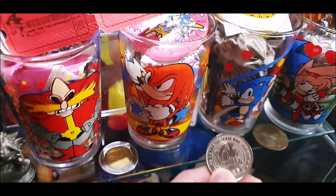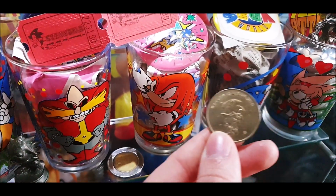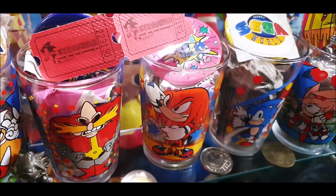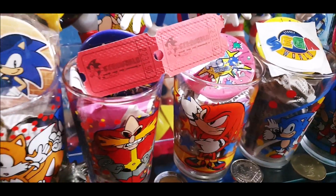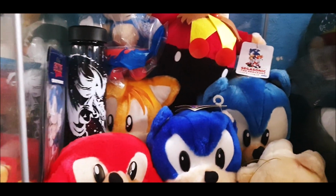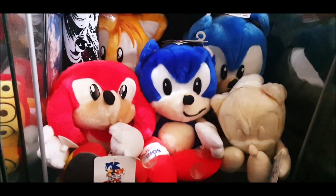This is the amusement theme park coin. This one is from Sega World London. I believe this one here is from Joypolis. Okay, moving down to the next part of the cabinets, I think there isn't much in this part, but we'll go from the bottom to the top.